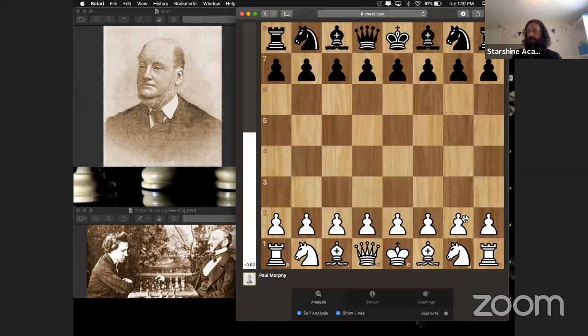Yes, okay. So Paul Morphy again is playing white. He's attacking the center of the board with that pawn. He's occupying the center of the board, getting room for his bishops to get out. And of course, Bird is doing the same.